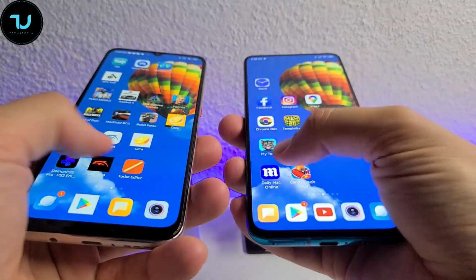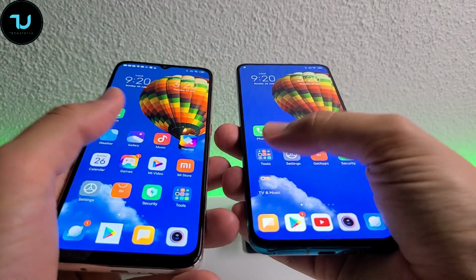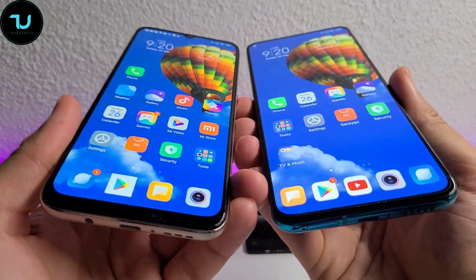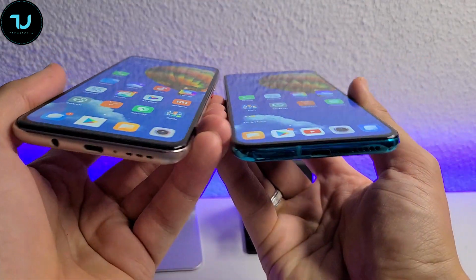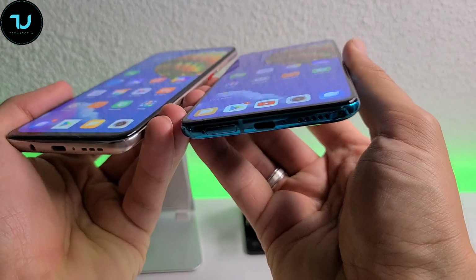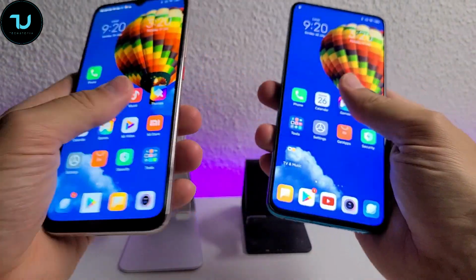Both of them do have impressive panels for the price tag. Redmi 10X has one of the best displays in the world for the price tag, and also Redmi K30 Pro for the price tag has one of the best displays. Check these viewing angles. So clean, so vivid, so strong, and so visible. The brightness is just amazing here. Beautiful. Let's put them on the table.